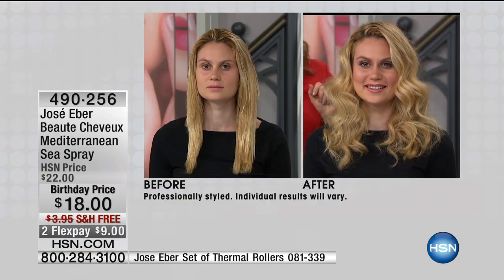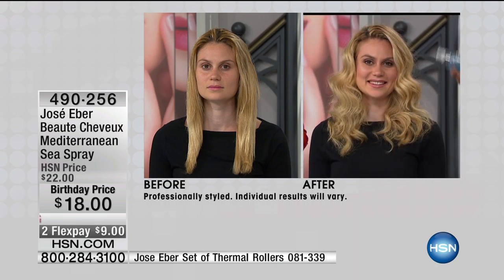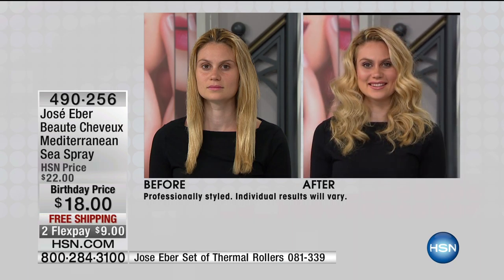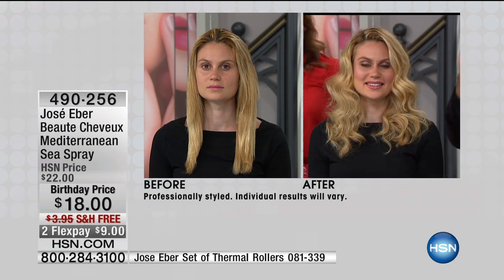So if you want that volume, maybe your hair is really limp or looks lackluster, give it a little spritz of this, Jose. This is like magic in a bottle. Total magic. You can use it on dry hair, you can use it on wet hair. Besides smelling amazing, it creates a texture that is really unbelievable.